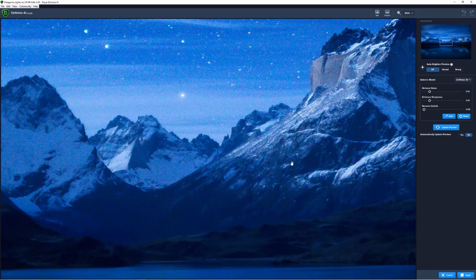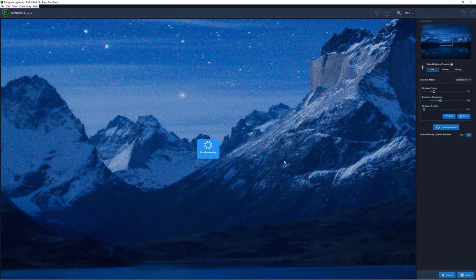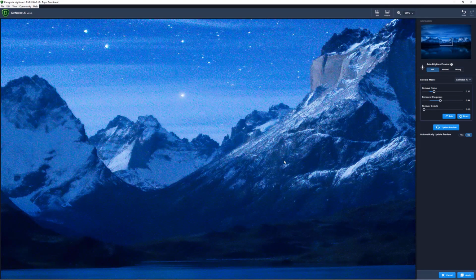Here we are, finally. We've gotten this photo into DeNoise, and I'm going to go ahead and just do the auto. And I'll click Update Preview. And I don't have Update Preview set as default because I find it just slows things down every time you move around, every time you change one value. And so I just want to update preview when I want to.